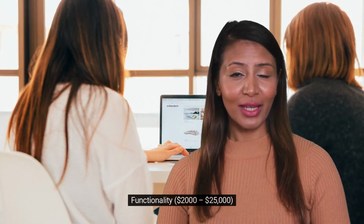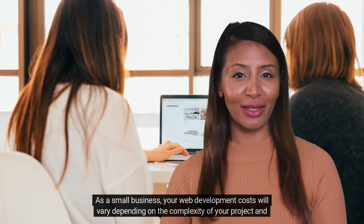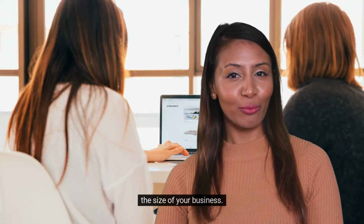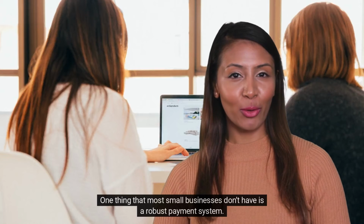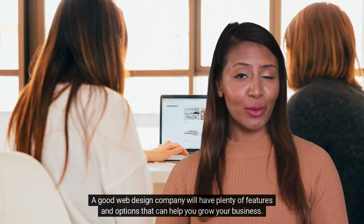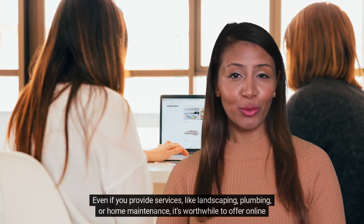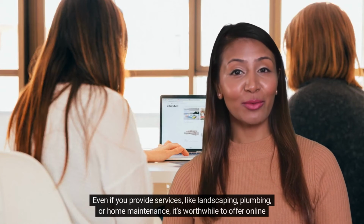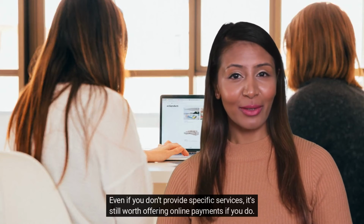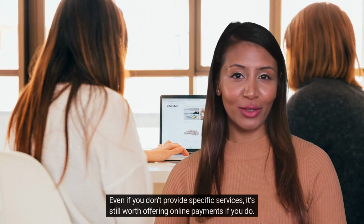6. Functionality, $2,000 to $25,000. As a small business, your web development costs will vary depending on the complexity of your project and the size of your business. One thing that most small businesses don't have is a robust payment system. A good web design company will have plenty of features and options that can help you grow your business. Even if you provide services like landscaping, plumbing, or home maintenance, it's worthwhile to offer online payments.